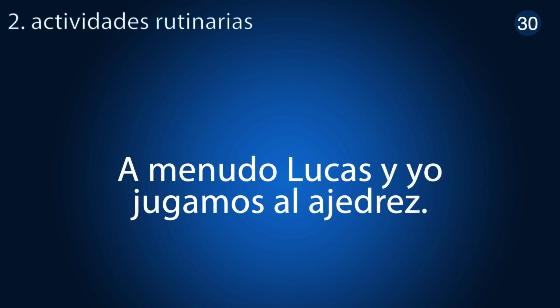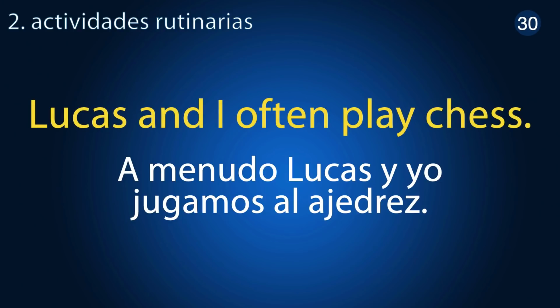A menudo Lucas y yo jugamos al ajedrez. Lucas and I often play chess.